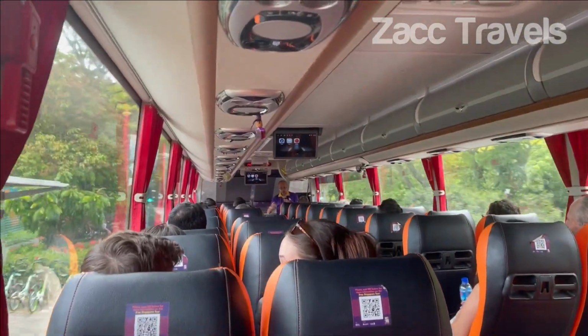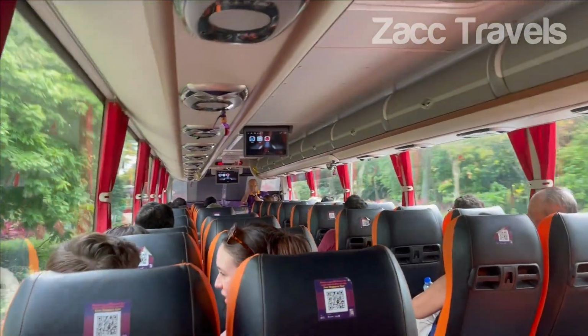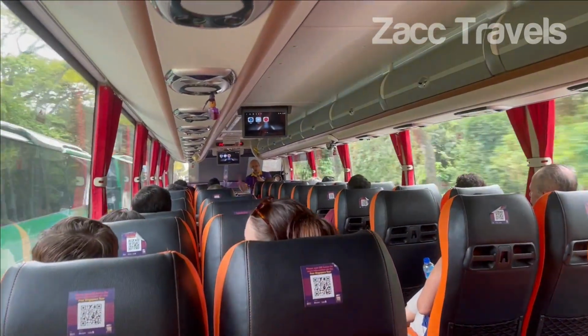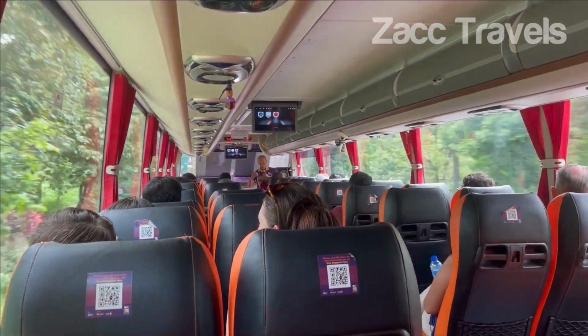It's just right beside Terminal 1. Now please take note that to go to Jewel, you do not clear immigration first, because the Jewel is also open to members of the public, open to us local Singaporeans. So we don't clear immigration, of course. Jewel is just right beside Terminal 1.